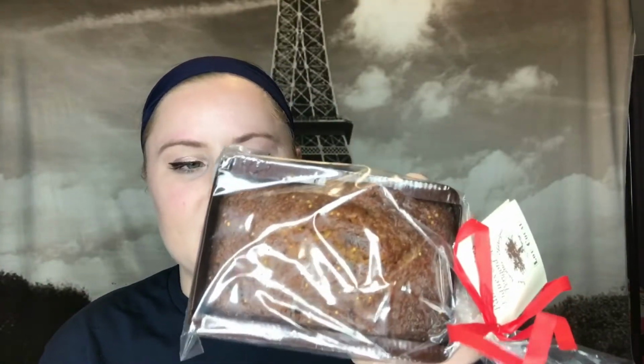So I'll show you what the items are. Let me caveat this. I did already open this up a little bit. I couldn't wait. I didn't try any of the items, but I did already open it up and see what was in here. Okay, so the first thing in here is pain d'épices figue et noix. It is a spice cake with hazelnuts and figs.